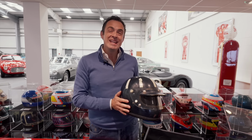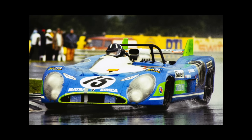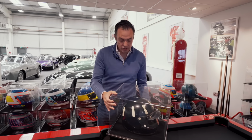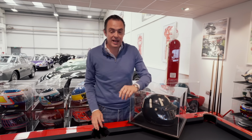So it's a Le Mans winning helmet, and it's also the helmet that was placed on top of his coffin at his funeral. So it's a real special piece of English Formula One, British Formula One history. Very, very special helmet as part of the collection.